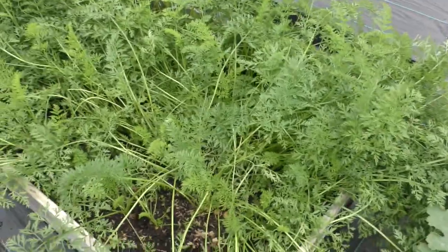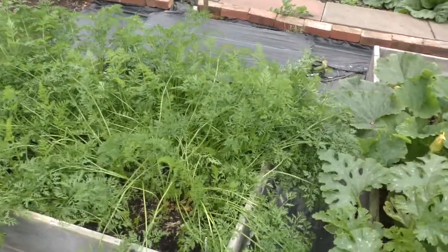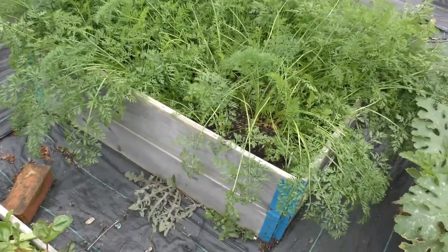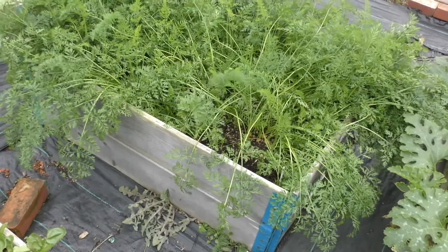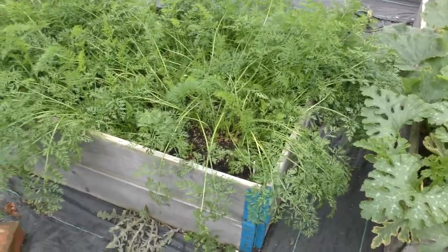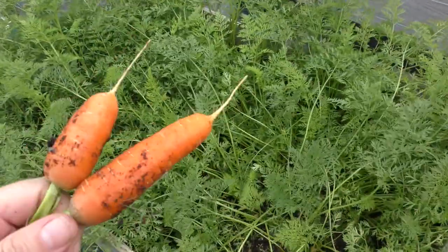Now, carrots. Carrots are another one of those things I have always struggled with. I've never been able to grow carrots very easily. I've tried all sorts of things, and this year I thought, right, double height raised bed, 2 pallet collars stuck on top of each other. Half fill it with manure, leave that to rot for a year, and then dig in sand and compost, decent compost. And let's just pull one up. We have carrots. We have lots and lots of carrots, and they're really nice.